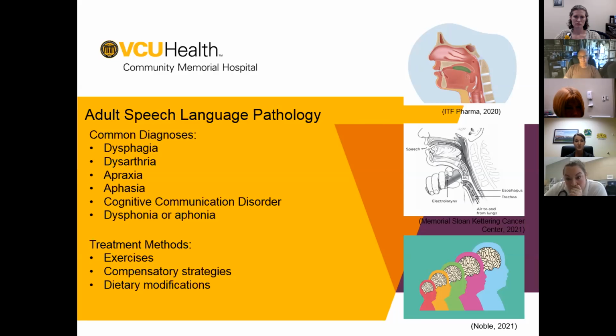If you do have dysphagia or trouble swallowing, we might make some recommendations for some changes to your diet. So we might recommend, if you're having trouble chewing, that you consume a softer textured diet. If you're having trouble swallowing, where liquid may be going into your lungs, called aspiration, we would recommend maybe some thickened liquids to help alleviate that risk.